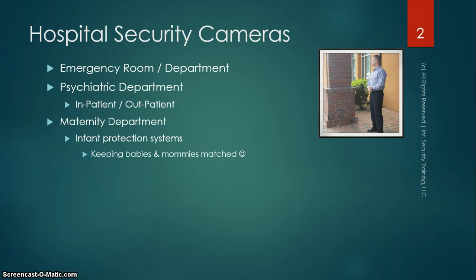I believe Stanley is the manufacturer's name. They created the Hugs system, so look that up if you're not familiar with what I'm talking about. The Hugs infant protection system; you'll find it on Google. But they need to be in place. That's just an additional layer to the good ID checks and the good camera checks. Pediatrics, inpatient or outpatient, I don't care. Make sure you have cameras there also.